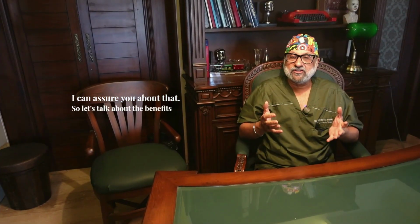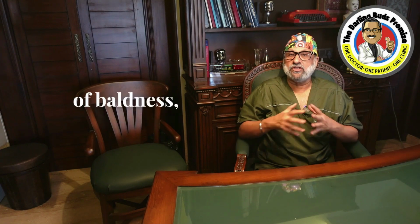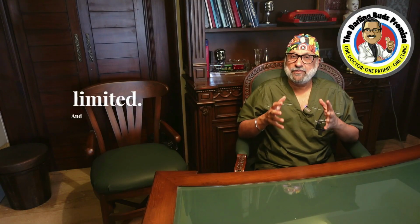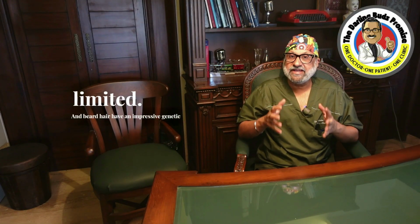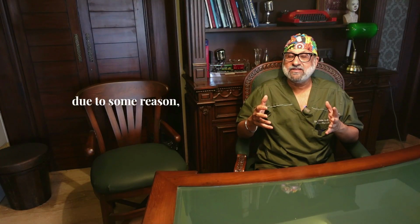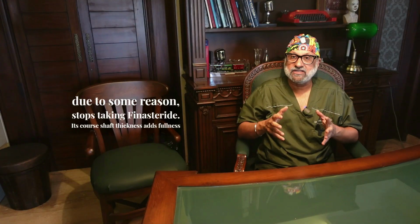So let's talk about the benefits of beard hair grafts. Beard donor hair extend the limits of harvesting to a great deal. And this is crucial in advanced cases of baldness, grade 5 and beyond, in cases where the scalp reserves are limited. And beard hair have an impressive genetic resistance to DHT, which is a very welcome thing, ensuring durability of the transplant even when the patient, due to some reason, stops taking finasteride. Its coarse shaft thickness adds fullness in the recipient area, increasing overall volume without compromising natural appearance.